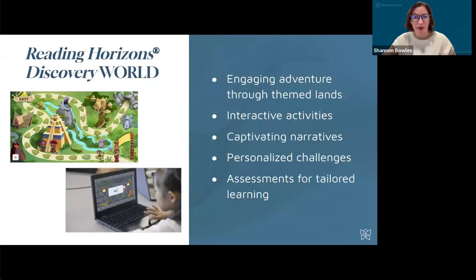Now, shifting our focus a little bit, we're going to look at Reading Horizons Discovery World. This is another key component of the Discovery product suite that features innovative student software programming designed to support the development of key foundational literacy skills for kindergarten through second grade students.